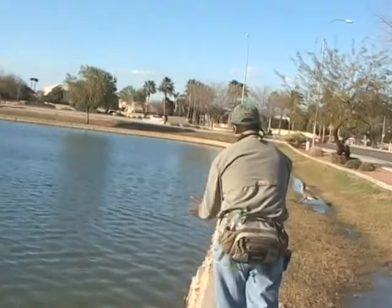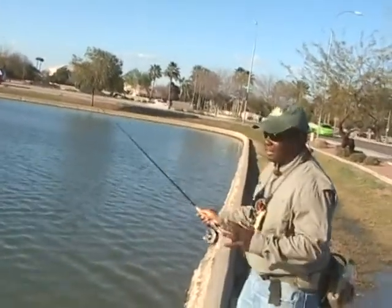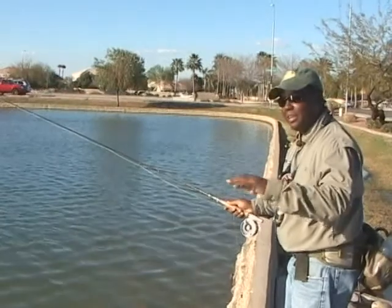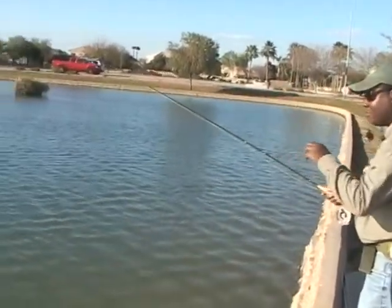I've got one looking at it, but I don't think, no, he's going to turn and go. Can't get them all, I guess. But again, what I'm looking to do is softly lay that fly on the water about a foot from that fish in the same path that it appears the fish is feeding. That way, as the fly drops down into his face, the fish can feed naturally up to it.